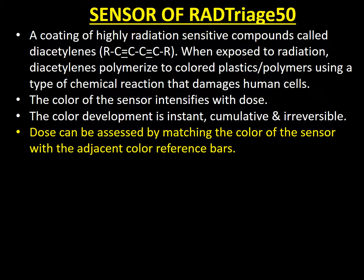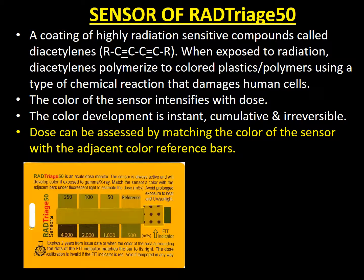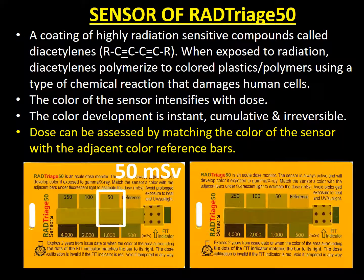Dose can be assessed by matching the color of the sensor with the adjacent color reference bars. This card was radiated with 50 MSV. The color of the sensor matches the 50 MSV bar. This card was radiated with 500 MSV. The color of the sensor matches the 500 MSV bar.